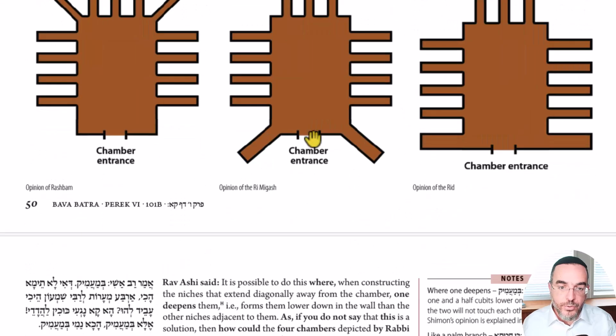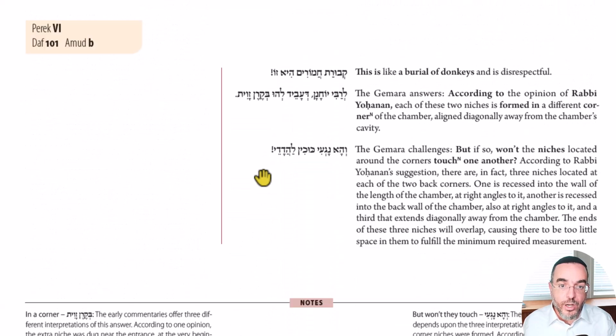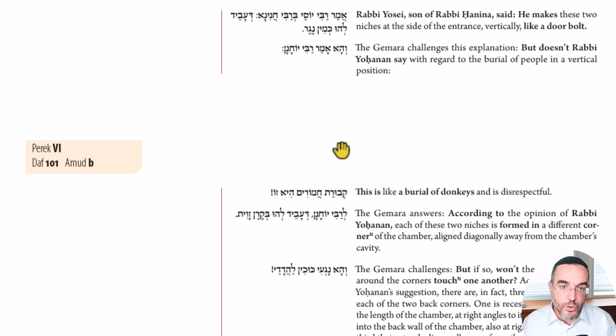So you can have the same as we did before for these, but for these two, we would just make a deep hole over here and bury the person standing upright, and another one here, and then that would be okay. It wouldn't jut into the courtyard. So that's his opinion. However, we do not accept that. Rabbi Yochanan says to bury a person like that is very disrespectful. That's the burial of donkeys.